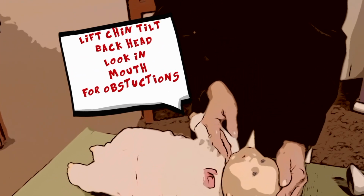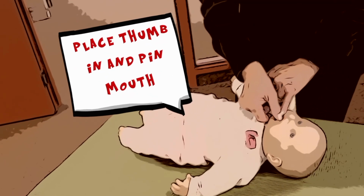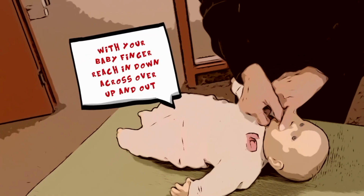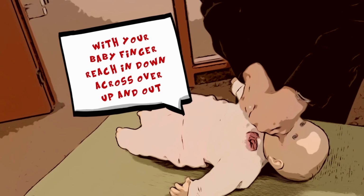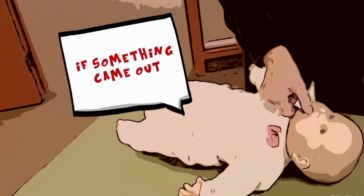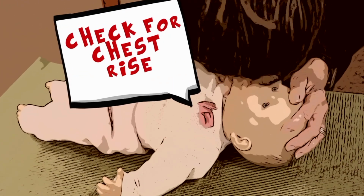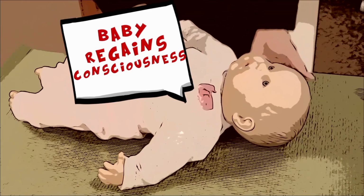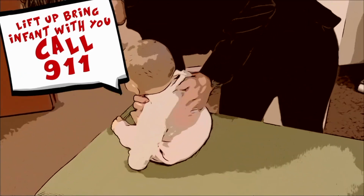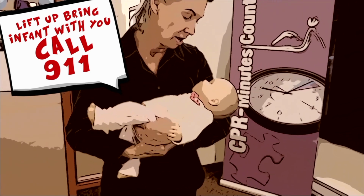Lift chin and tilt back head, look in mouth for obstructions. Place thumb in and pin mouth. With your baby finger, reach in, down, across, over, and out. If something comes out, give a test breath. Check for chest rise. Baby regains consciousness. Lift up, bring infant with you, and call 911. Choking infant.